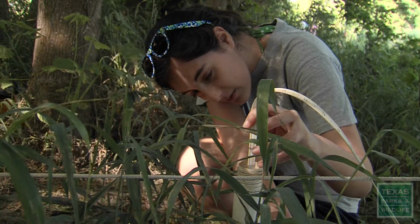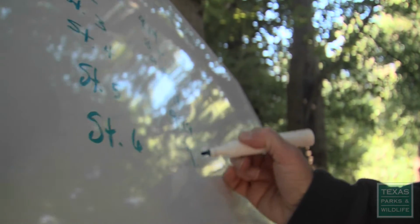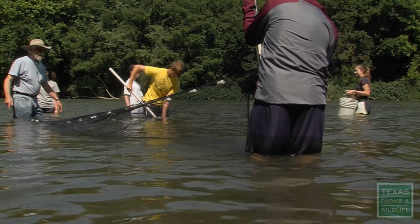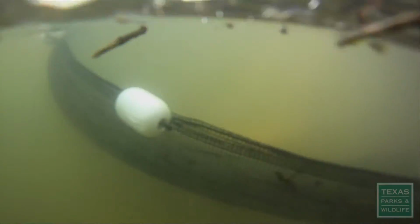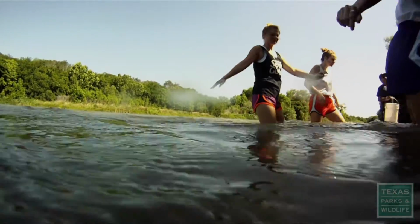We just hit the water inside the well. 8.8. We gather experts and get the kids literally in the river learning about it. Keep on swinging, you're doing great. Drag it along the bottom. You guys see anything?